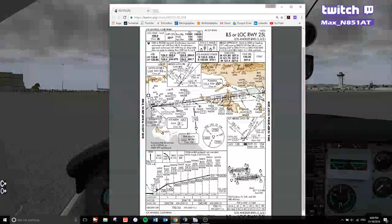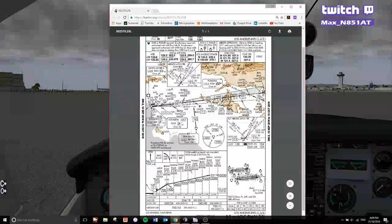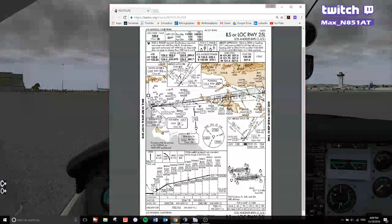Either you come in at Gate or you can go closer. You can't do Lima. I think it's Honda. Honda was one someone told me. So 12.8 DME. But basically you've got to keep in mind the altitudes. Gate's a good one because it's at 5,000. So you need to make sure that I'm at 5,000 when I make that intercept turn.